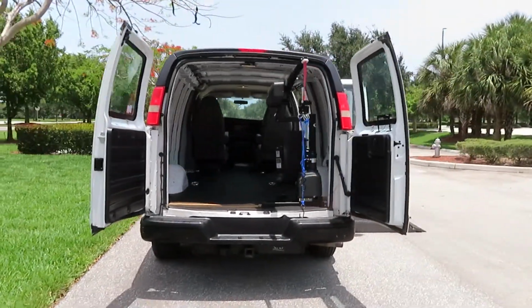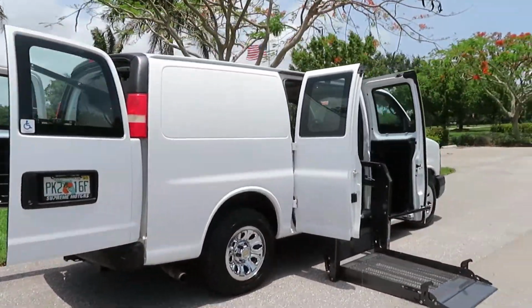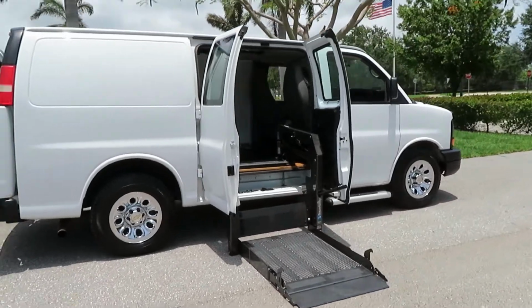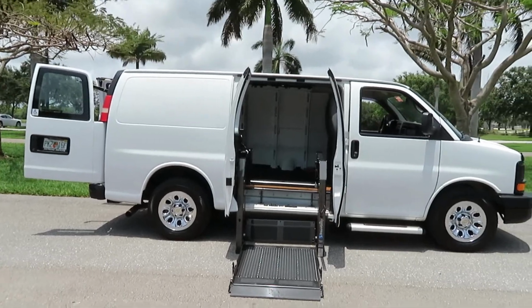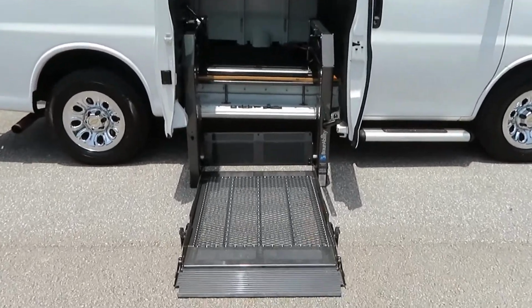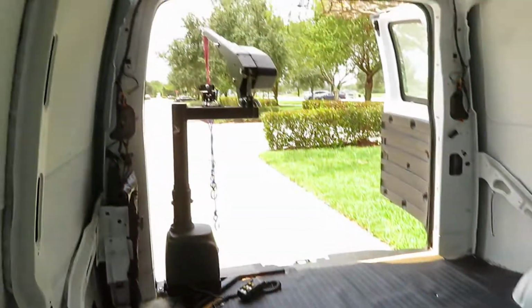Everything was professionally installed and certified. Bruno lift in the rear, Braun Ability Century side entry lift on the side, 750 pounds, almost brand new. It's hardly ever been used. Gorgeous, inside and out. The lift is actually from 2016, as you can see here. Gorgeous inside. It has in-floor tie downs, ratchet straps, Bruno 400-pound scooter lift in the back. You can do anything with this van. It's ready to go today.